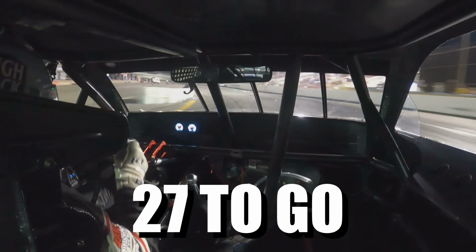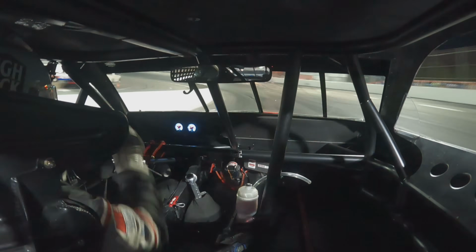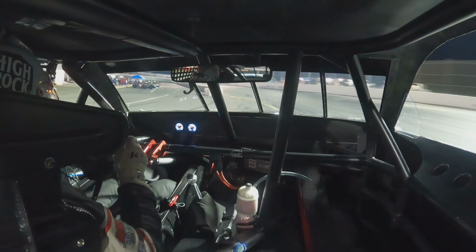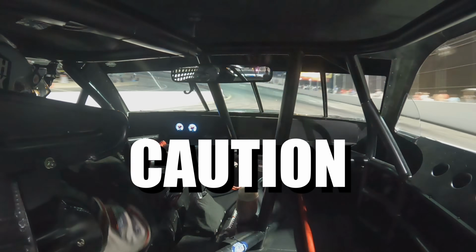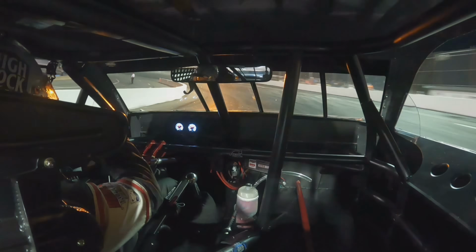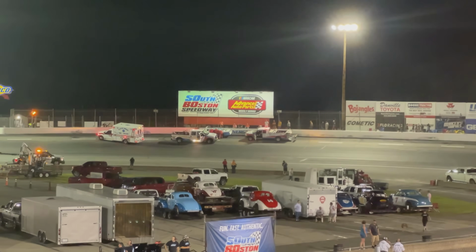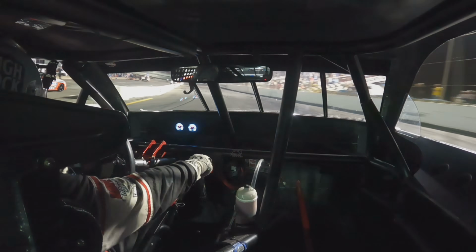Playing going slow. Halfway through this thing, 7 laps to go. Oh! Bruce Anderson hard into the outside wall. Obviously tire or mechanical failure, car shot up the track. Yeah. Ended up, there you go.